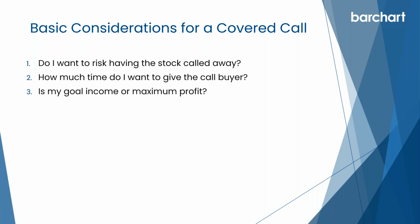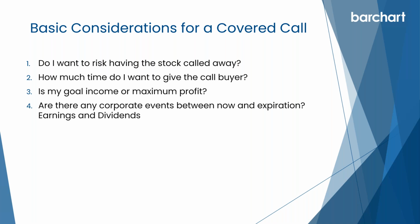What is my goal? Is it income or maximum gain? If my goal is income, then let's set a bar for what I'm willing to accept. In other words, I don't want to just let the stock price appreciate. I want it to appreciate and collect that reward, that premium, especially if I'm putting that stock at risk of being called away. If my goal is maximum gain, then there's a balance between willingness to relinquish ownership and the probability of an expected move.